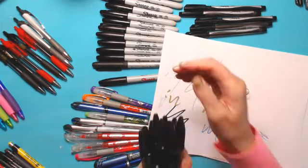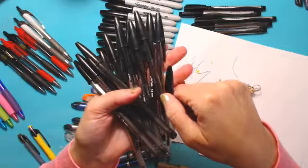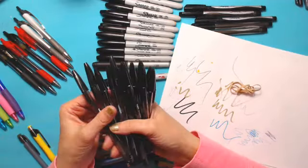I buy these things. Here's my thing. I buy these at school when school starts, because you can get a pack, like this pack probably cost me $0.25. No joke, at Walmart, probably 10 for $0.25.